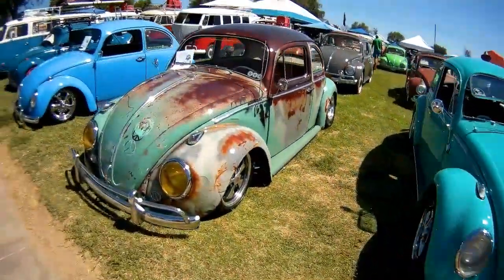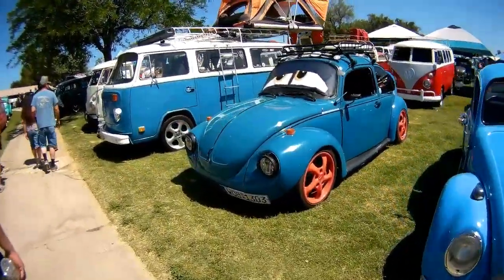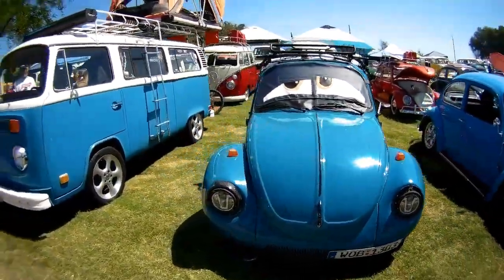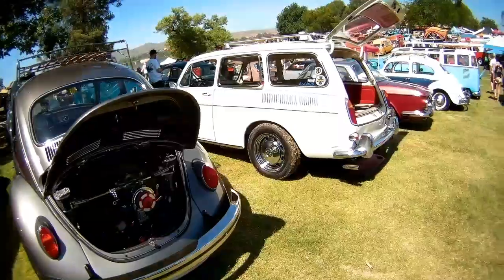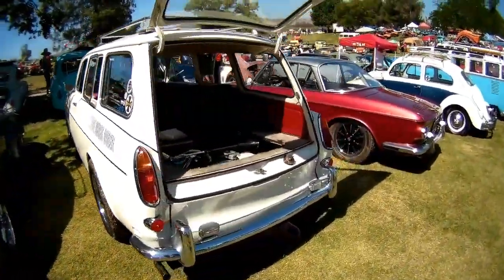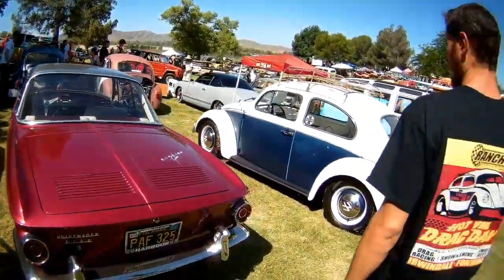Very pretty. Got a lot of really good Vokes. Ha! I love when they put the car's eyes on the Volkswagen. I think it's so funny. Here's the things, all the things. Look at them. Oh, wow. We'll go look at all the things in a second.